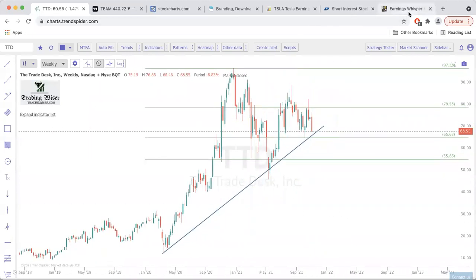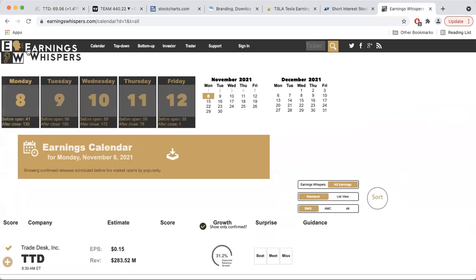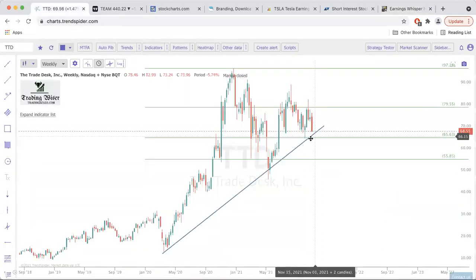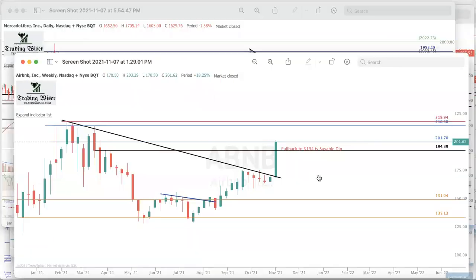I think they have earnings coming up. Yeah, November 8th. Oh, so it's Monday's earnings, Trade Desk, which is tomorrow. So potential for if we get 65 after earnings and then reverse back up. So I'll be playing Trade Desk. This is something I'm watching for a red to green or gap up play on earnings, if good earnings report. Okay.